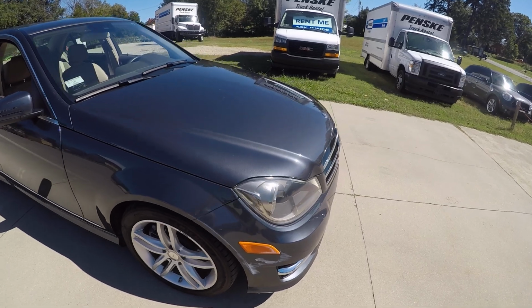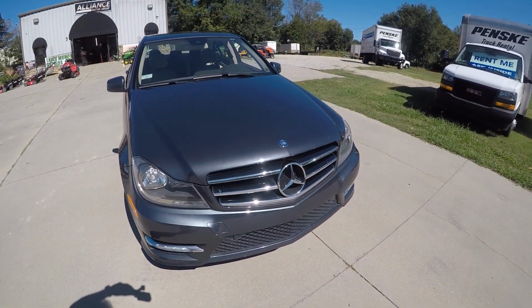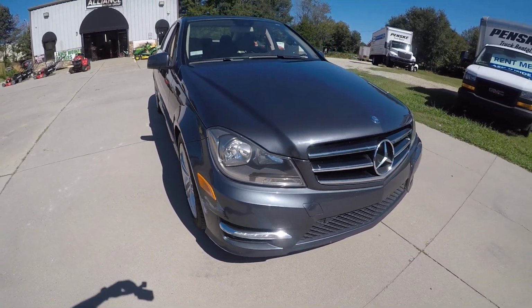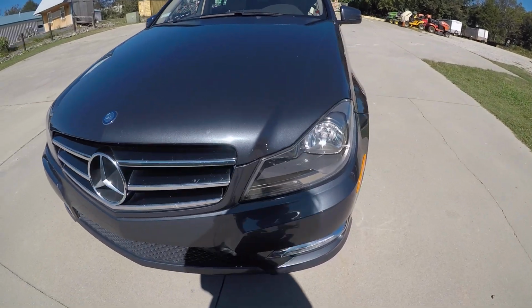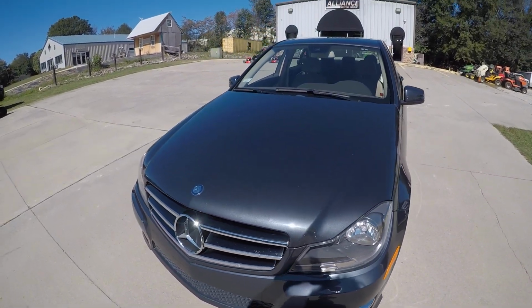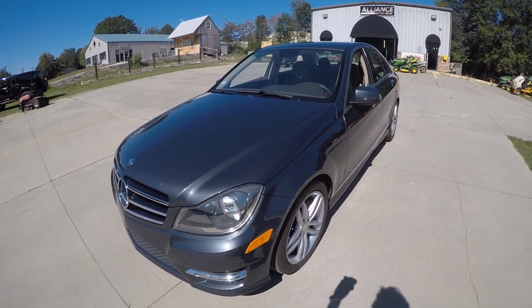The sport package has the star in the grille instead of the star on top of the hood. There are some minor scratches on the corners of the bumper. An older person had this car, and I'm sure she scraped the garage or whatever. I like to leave that there so whoever buys the car can see that it wasn't damaged beyond that.